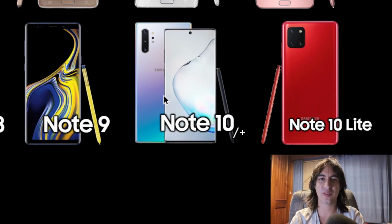The Galaxy Note 10 changed the design of the Galaxy Note a little bit. This top and bottom part were actually squared off, which is basically what set the blueprint for future Samsung Ultra smartphones until they got rid of it on the Galaxy S25 Ultra.